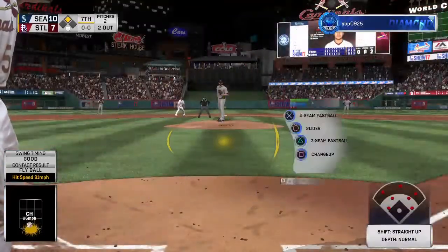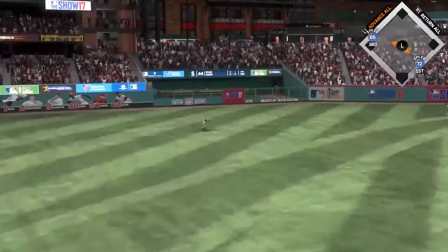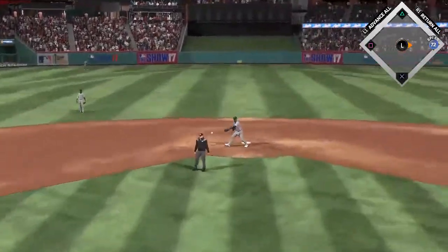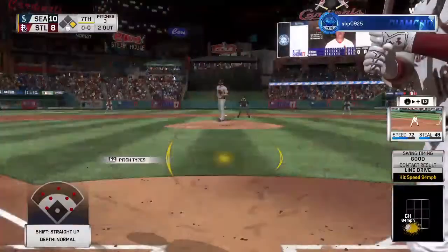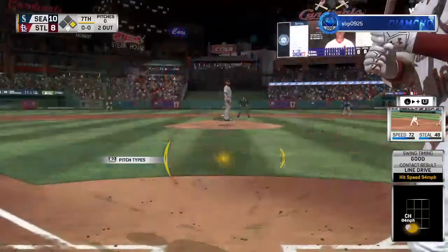Trying to pick things up where he left off, Will Myers. He's 2 for 3 with a home run and a double. A swing and a ball to left field. That's going to get down for a base hit. And the run will score from second as it's back to just a 2-run ball game now. Colton Wong. Number 16, Colton Wong.